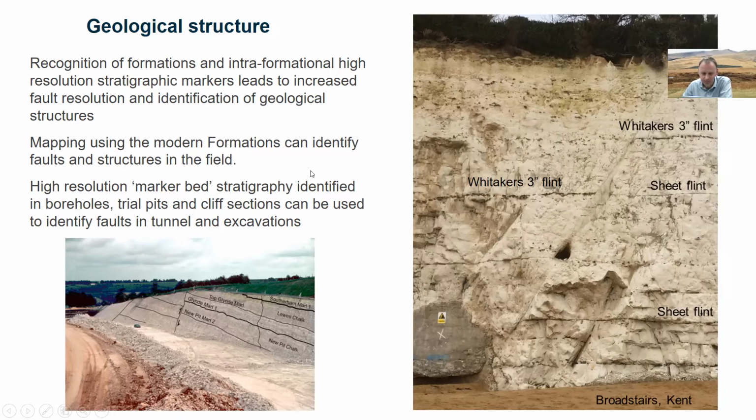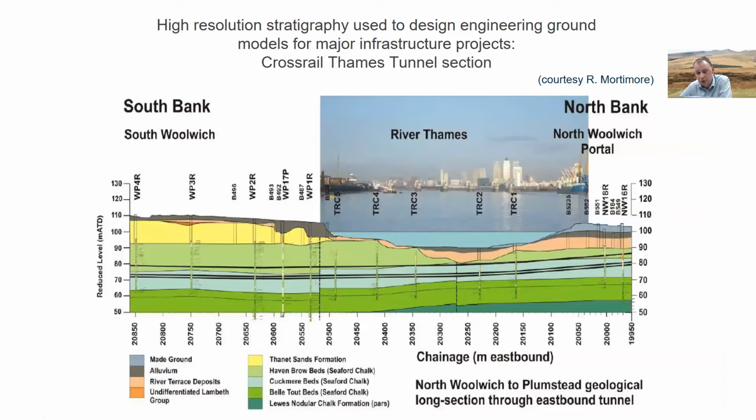And we can use these high-resolution marker beds to design engineering ground conditions for major infrastructure schemes. So this is an example from HS1, going through the Thames. You put boreholes down, you do detailed logging, and you pick up the marker beds, and then identify which unit of chalk you're in, but also where they may be offset by faulting. And then the engineers can use that to design their tunnels, and what equipment they're going to need to engineer the tunnels, what tunnel boring machine equipment, that kind of stuff.